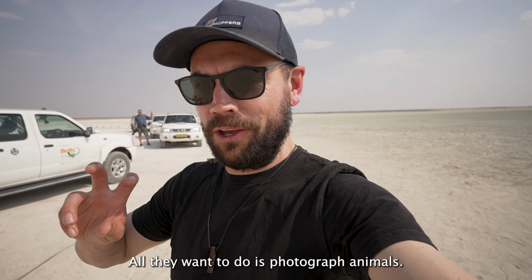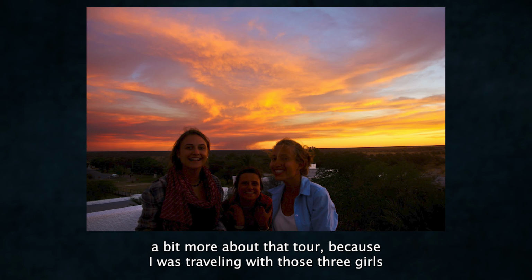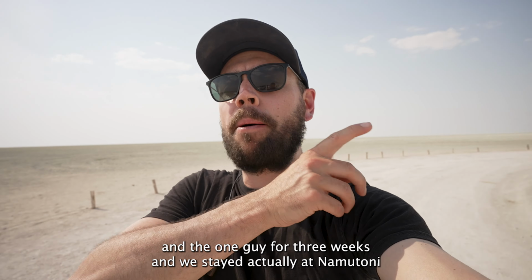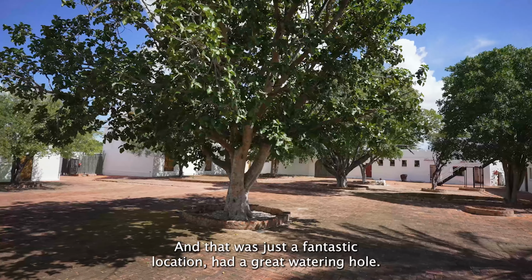All they want to do is photograph animals. But yeah, it's cool to be back here and to share with you a bit more about that tour, because I was traveling with those 3 girls and the 1 guy for 3 weeks, and we stayed actually at Namutomi, which is the furthest camp in the east, and that was just a fantastic location. Had a great watering hole.